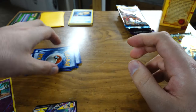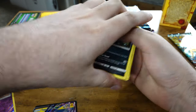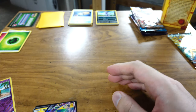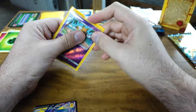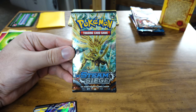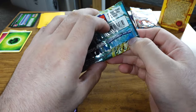Crabominable. Rare, non-holo. So far, three for three, we have struck out and only gotten reverse holos. We had a whole pull the other night, 7 packs, all reverse holos. My luck might be spent, guys. Our last one, XY Steam Siege. Pretty sure this is a 3. So that's what we'll do.